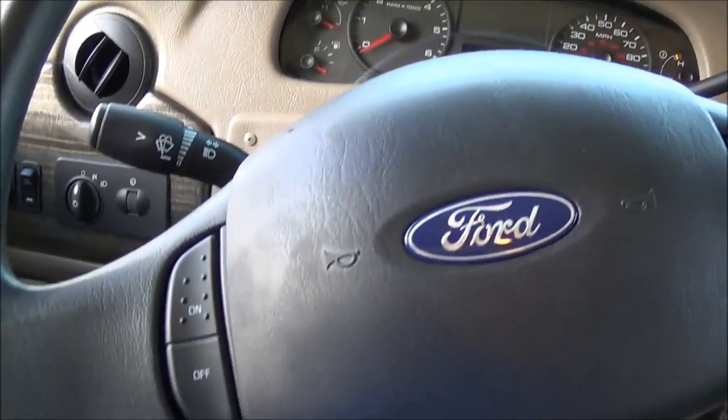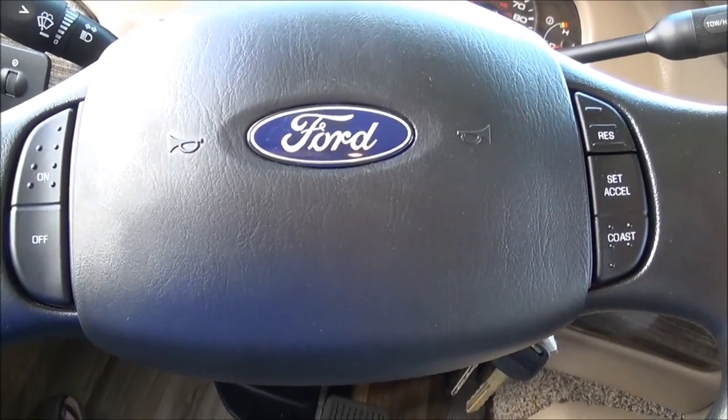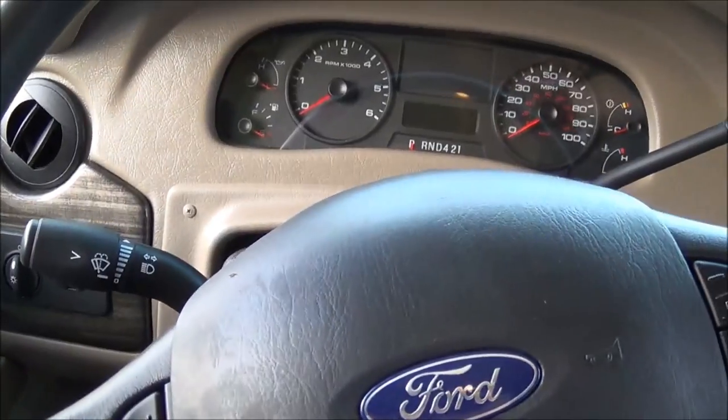So we'll come back here on your Ford V10. You also have the smart wheel here as well. So you can set your cruise control right there. You have your turn signals right there, and the control to clean your windshield. All of your automotive gauges are there.